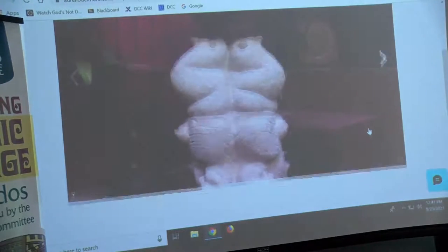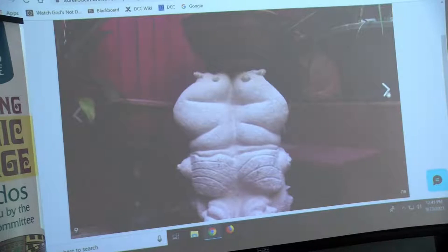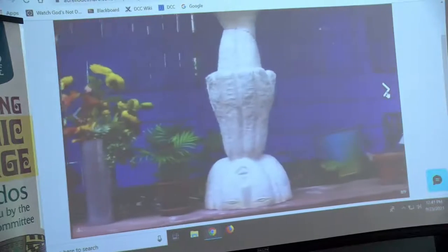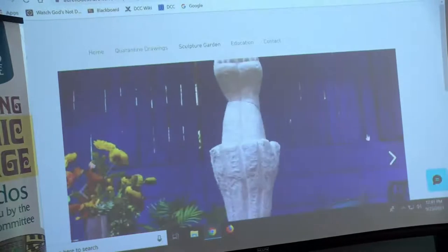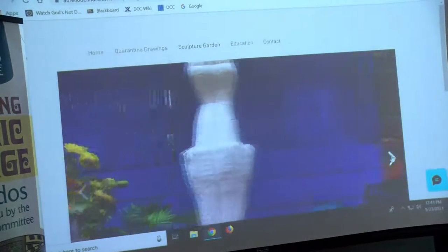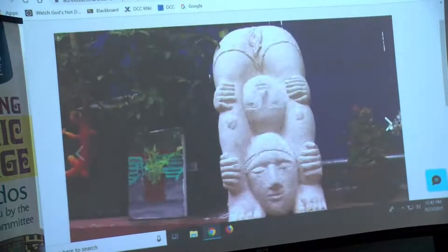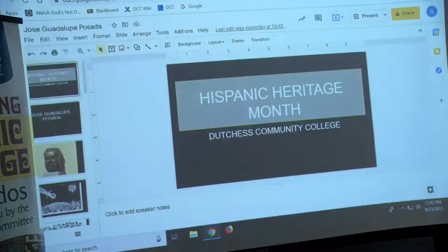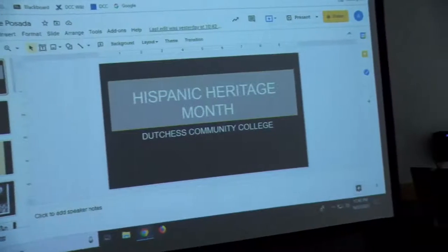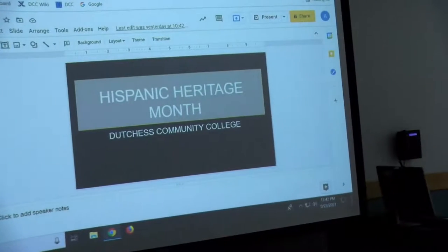This is a great one too, more ornamental. This is called 7th Avenue, and it's an upside down acrobat. And this is a close-up of the other piece. So that's pretty much it. I just wanted you to see this work. So am I back to the camera?